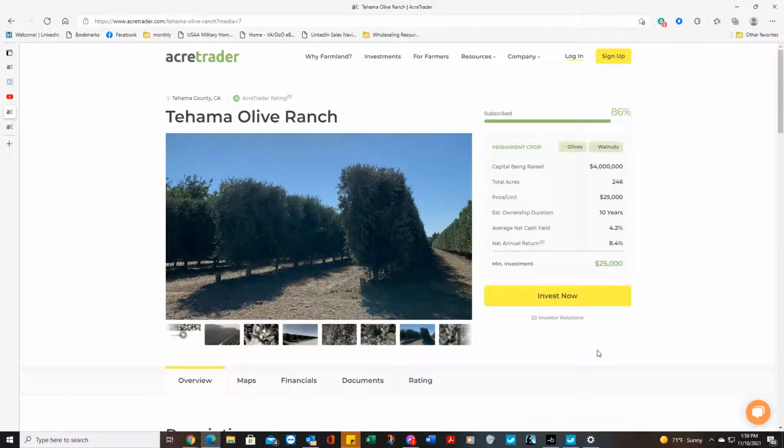Cameron Burrell, affiliate partner with AcreTrader since April, I believe. Even though still fairly new, they're kicking A and taking names. So they're doing very well.